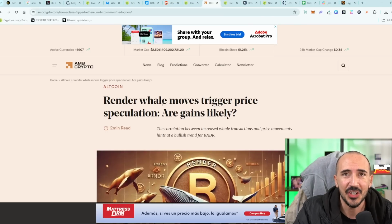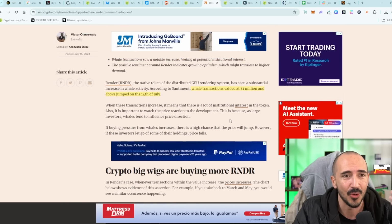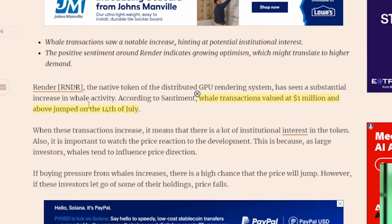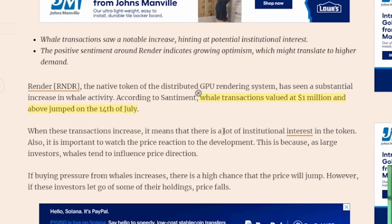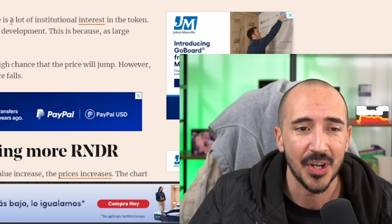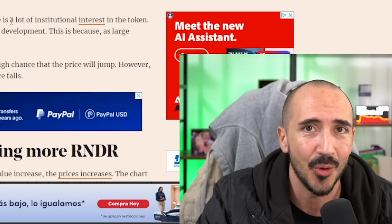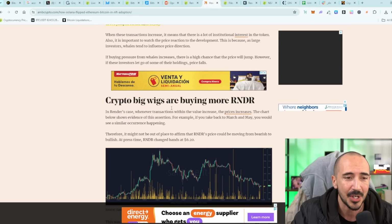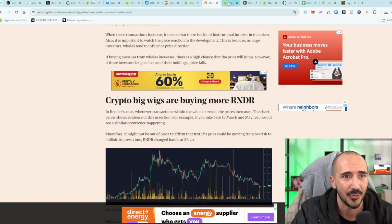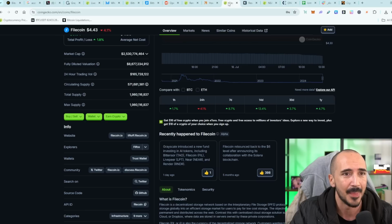And so we just got the news of the Grayscale investment vehicle yesterday, but this is days old. The whale transactions valued at $1 million and above started jumping on the 14th of July. I'm not saying they had inside info, but the whales were bullish on this. They started accumulating, and as of now, they are still holding on to their Render token. So the crypto bigwigs have been buying more Render. So I'm quite bullish on Render. And again, at the end of the video, I'll show you the breakdown and what I think is going to be the best performing token.